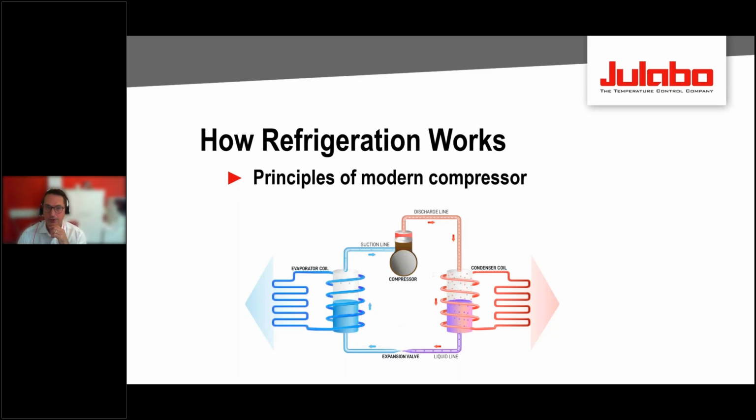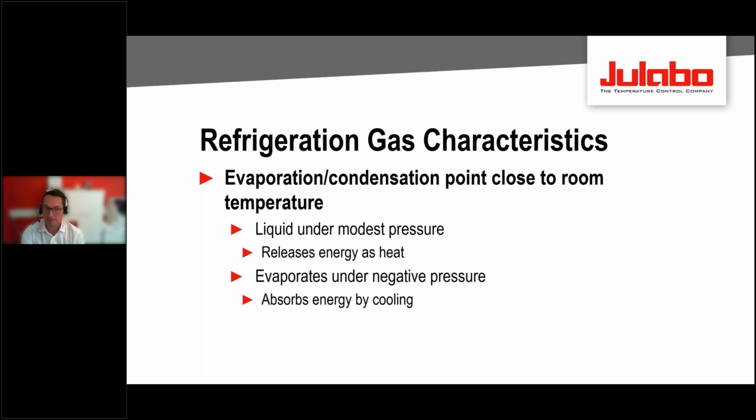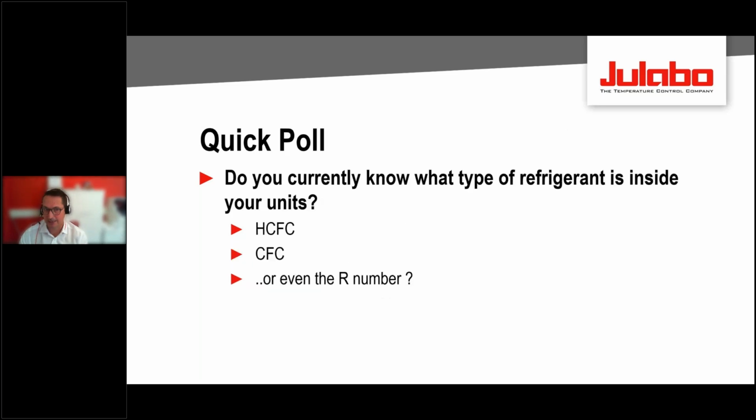The important characteristic of this mechanical process is the fluid itself. The fluid needs to be a liquid under modest pressure, and it needs to evaporate under negative pressure. So it tends to be a gas at room temperature, and under slightly higher pressure, it will become a liquid. One of the most important things in the choice of this gas is the environmental impact of the gas in your refrigeration circuit. So here's the second quick poll question: in your chiller, do you know what type of refrigerant there is? There are two main types commonly used today, HCFCs or CFCs. Alternatively, you might know the R number. The poll is, are you aware of that now?